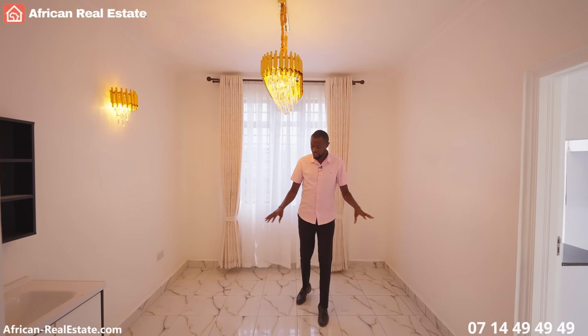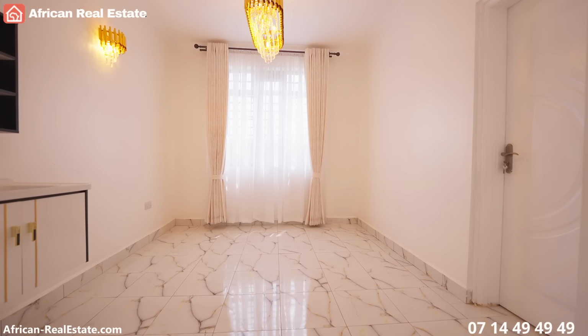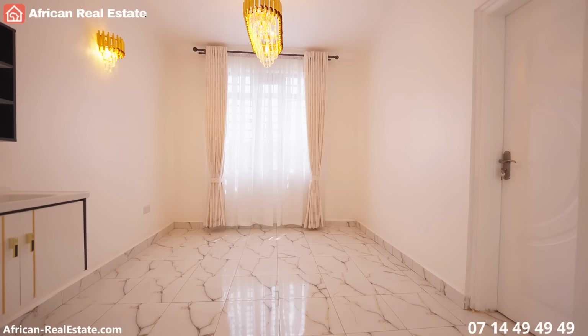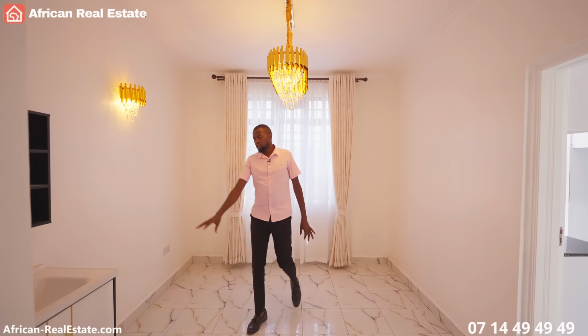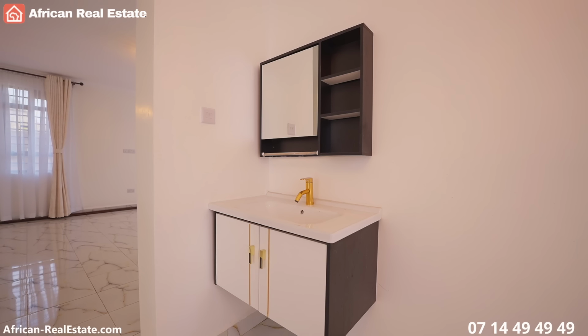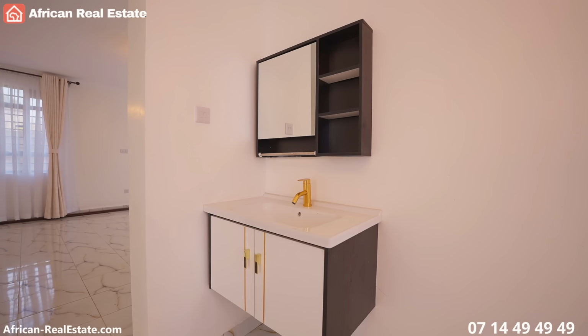Just opposite from the living room, you have the dining space, and this was designed to fit a 6-seater dining set. The owner of this home does not have a very big family, just a beautiful, lovely nuclear family. On this side, you get a normal vanity, which is very, very important in the African families kwa sababu sisi hatukuli na fork and knife.